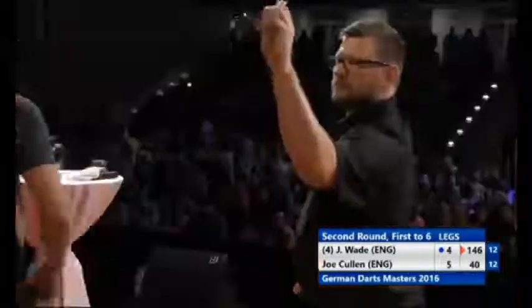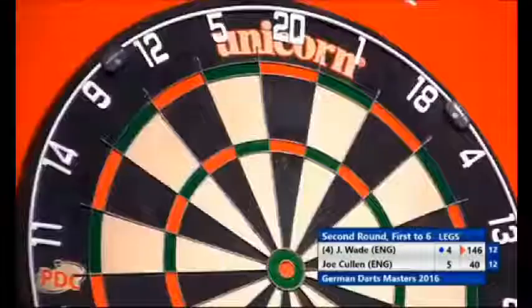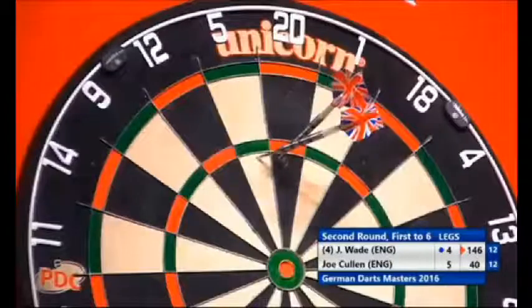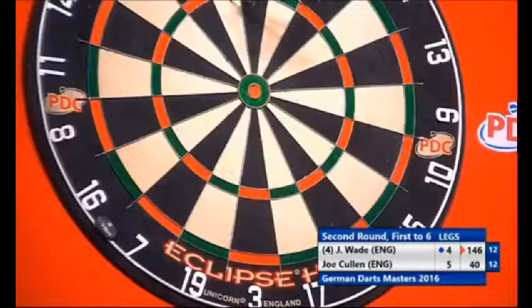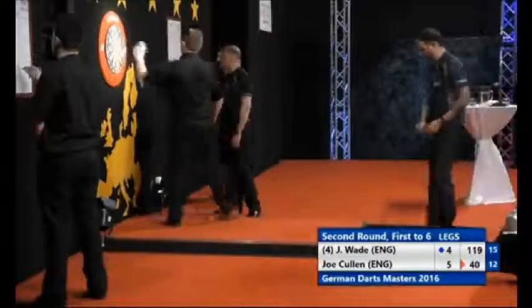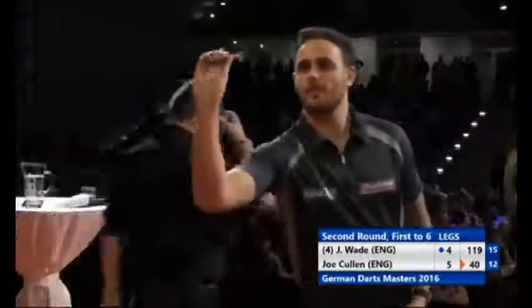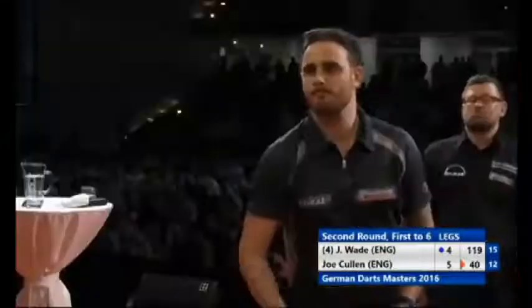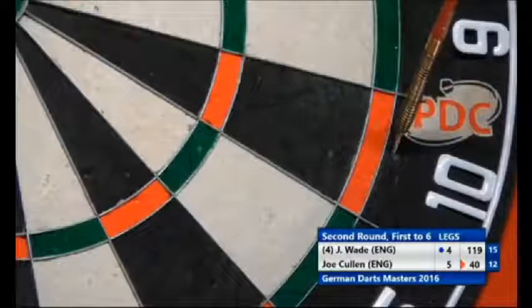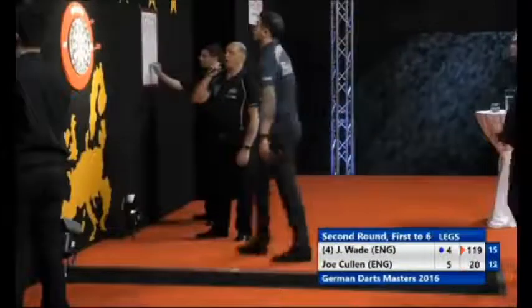Perfect setup from Joe Cullen. Now the 141 was taken out by James Wade earlier. The 146 under this pressure would be just as good, if not better. And these might be the last darts that James Wade, the number 4 seed, throws here in Munich this weekend, because Joe Cullen is looking at tops for the upset. Double 10. Still double 10. 20. Wow.